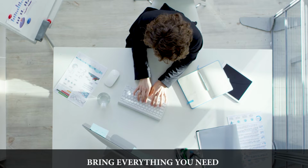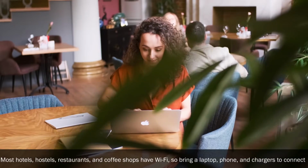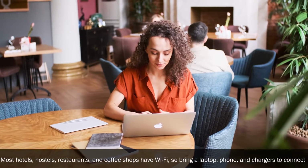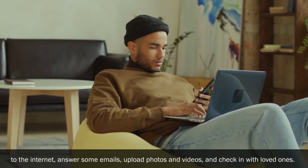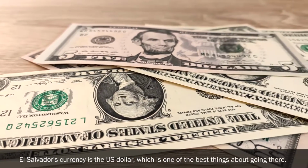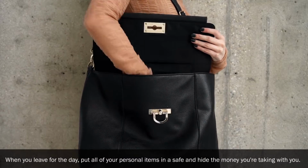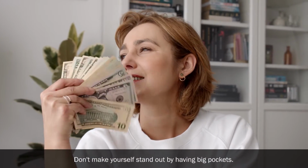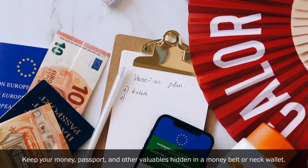Number 4. Bring everything you need. Don't bring your whole office's worth of electronics with you. Most hotels, hostels, restaurants and coffee shops have Wi-Fi, so bring a laptop, phone and chargers to connect to the internet, answer some emails, upload photos and videos, and check in with loved ones. El Salvador's currency is the US dollar, which is one of the best things about going there. When you leave for the day, put all of your personal items in a safe and hide the money you're taking with you. Don't make yourself stand out by having big pockets. Keep your money, passport, and other valuables hidden in a money belt or neck wallet.